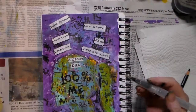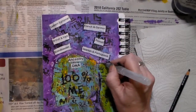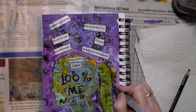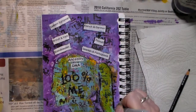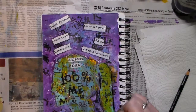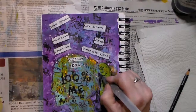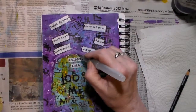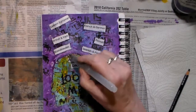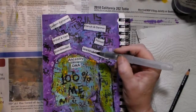But I wanted to make her look like it was made up of DNA. Because you're 100% you. No matter where your heritage is, you're 100%. And that's what it comes down to.